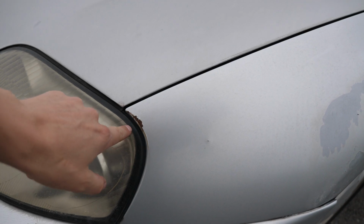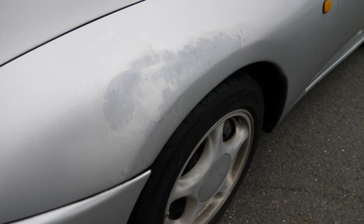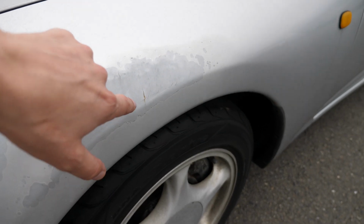Has some rust here. That's the only rust on the body. Bad paint on this, obviously. I guess you could consider that some rust.